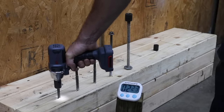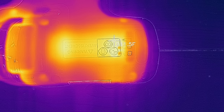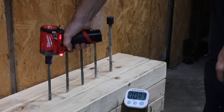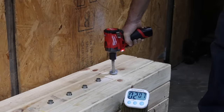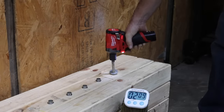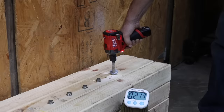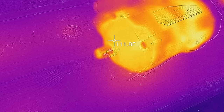Unfortunately, the Ingersoll Rand ran out of juice at about 3.5 minutes and didn't quite finish the first lag bolt. The electric motor on the Ingersoll Rand is 220 degrees Fahrenheit and the anvil is 160. And the Milwaukee's battery ran out of juice at 2 minutes and 10 seconds. If you do buy the Milwaukee kit, it does come with 1 2 amp hour battery and 1 4 amp hour battery. A 4 amp hour battery would definitely help. The electric motor on the Milwaukee is about 160 and the anvil is about 110.